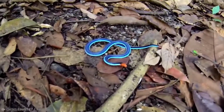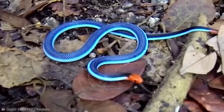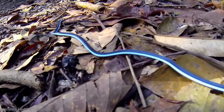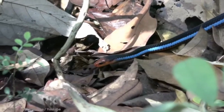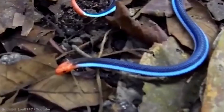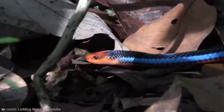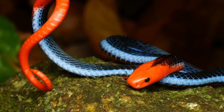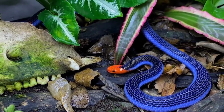The blue coral snake does have the odd redeeming feature, its looks for one. A rather pretty snake, it hails from Southeast Asia and has a gorgeous color palette. The combination of electric blue stripes and neon red head and tail make the blue coral snake one of the world's most striking species of snake in the world.